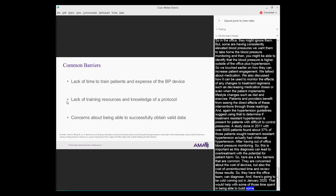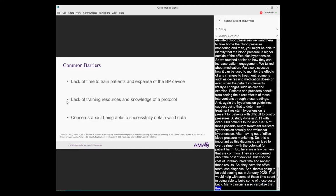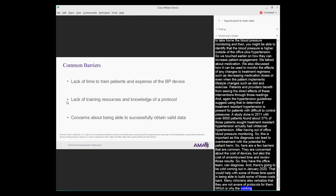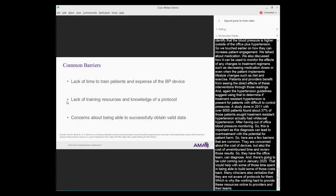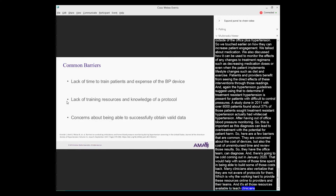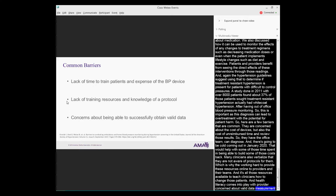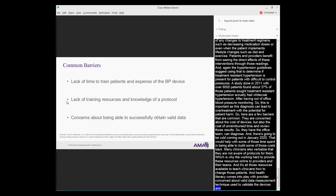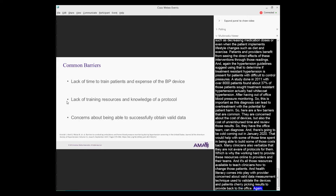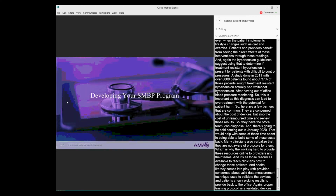Many clinicians also verbalize they are not aware of protocols for SMBP, which is why we are working hard to provide these resources online to providers and their teams. And there are also resources available to teach clinicians how to train their patients. And health literacy comes into play with provider concerns about valid data, measurement technique, use of validated devices, and patients cherry-picking results to provide back to the office. Again, proper training protocols and use of validated devices with memory in them can help alleviate some of the barriers. Especially if you have them bring back the device into the office, you'll be able to see their history of results.